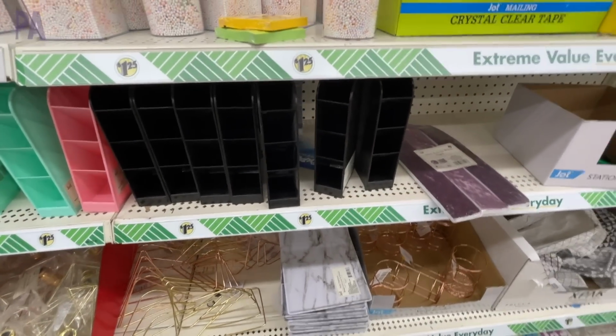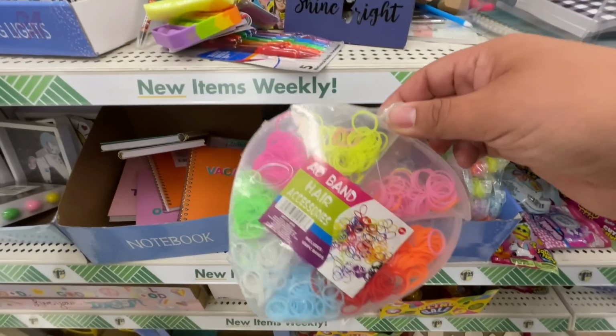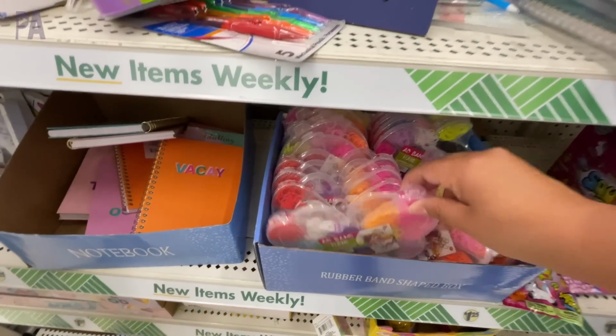My Dollar Tree has this really odd gift section, and in here it had this little package of rubber bands for your hair. It also came in butterfly. I just thought those were kind of an interesting find, so I wanted to show you that.